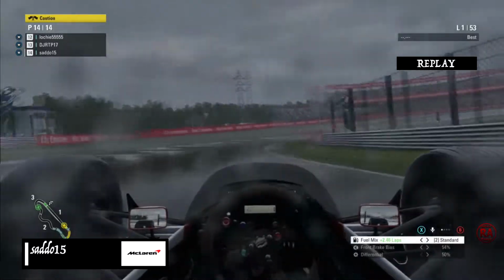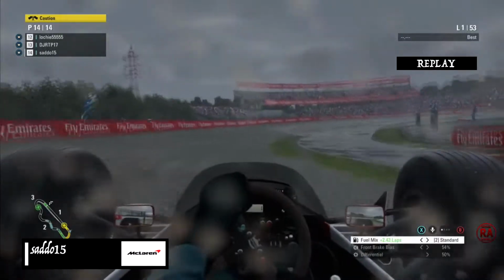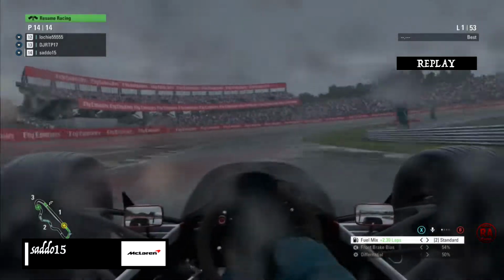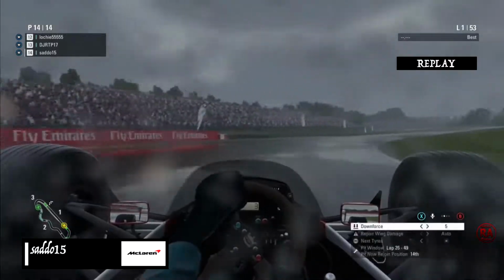But you can even tell he's struggling to just get on the power. I'm going to mention this quite a lot in this video. I do apologise if it is too much. But yeah, these cars are so tricky just to get on the power. Honestly, I just don't know what it is, really.